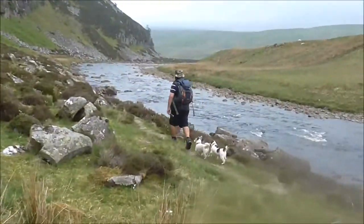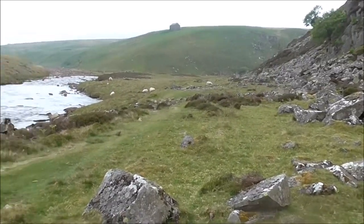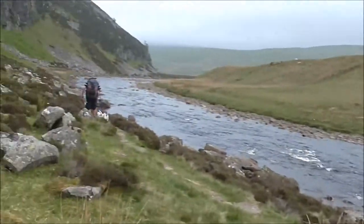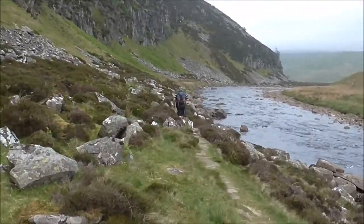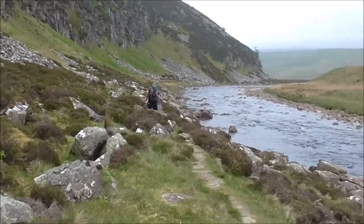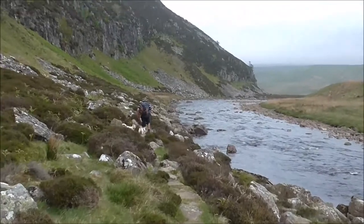Well, we'll just stop for a quick bite to eat here. A little bit of cake and a drink. Really nice here. Lovely. Just walking along the river, so we're going to continue on and see where it leads us. We'll have to get back on track. Still quite a few miles to walk. We're going to do a longer walk than expected, so what the heck.